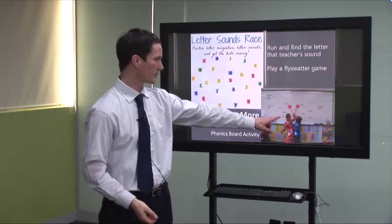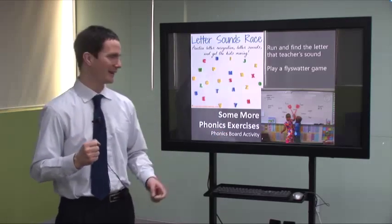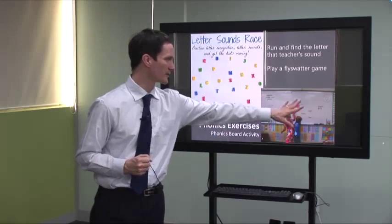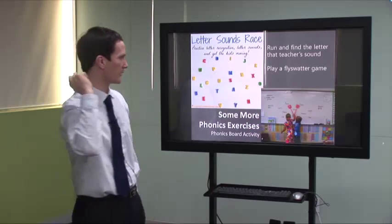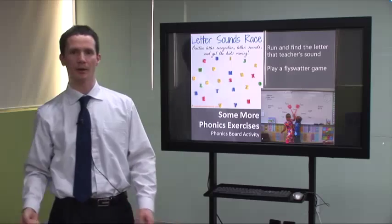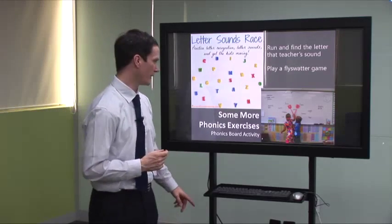Similarly, you could do a similar game with fly swatters, and in the case of fly swatters, the teacher has words on the board. The teacher says the word, the students have to come up and hit the word with the fly swatter, and whoever hits the word gets a point.